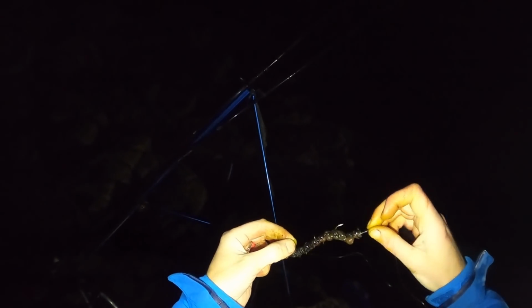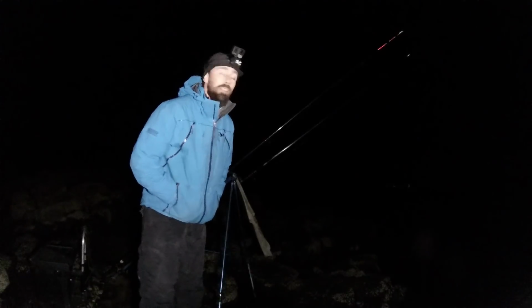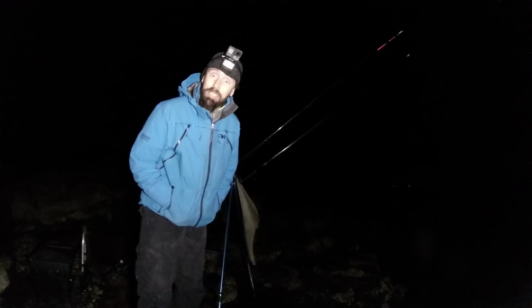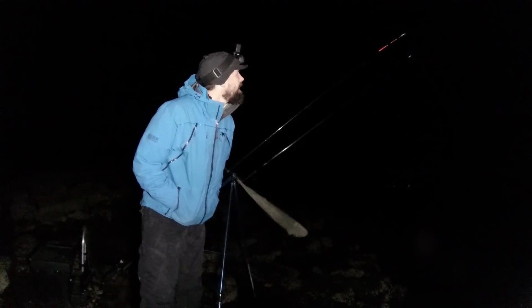So I got on one yellowtail, it was pretty much dead, and a frozen black. Just whip that on nicely. Nice neat bait for me. So that's the light rod back out. Bloody GoPro batteries.